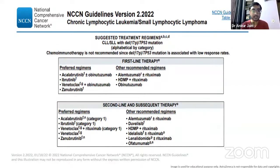So patients with deletion 17 and without deletion 17, the first-line regimen remains by and large the same, with only a few exceptions. In the subsequent slides, I will be discussing the various randomized trials and why the NCCN and the other expert agencies have come up with the use of novel agents in patients of CLL.